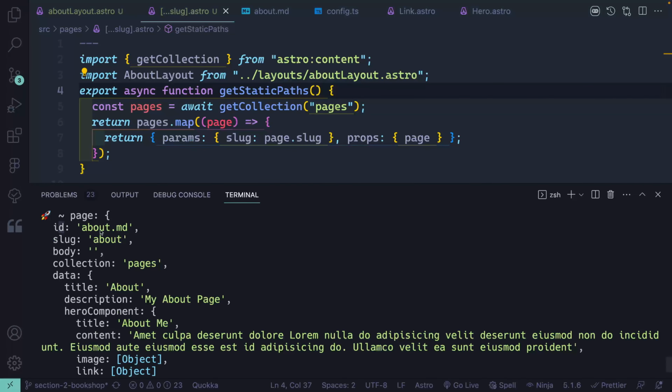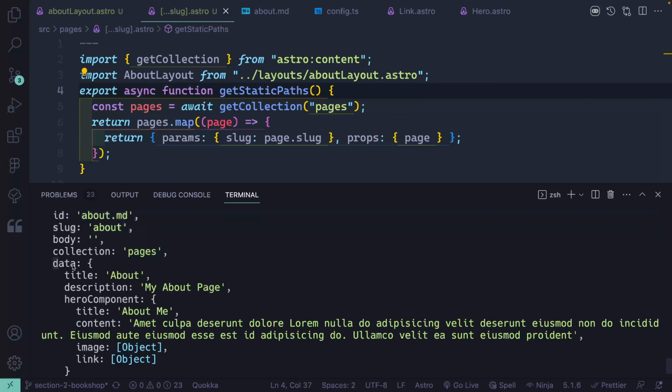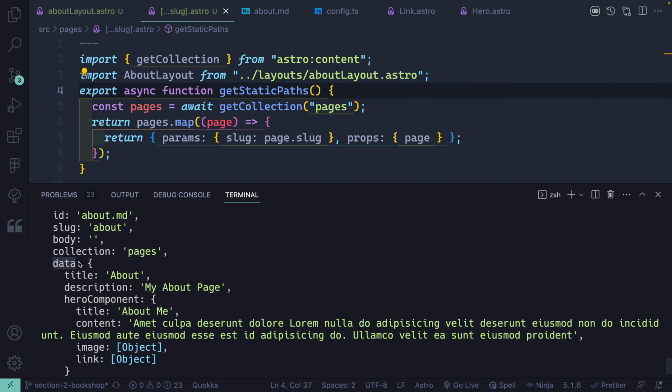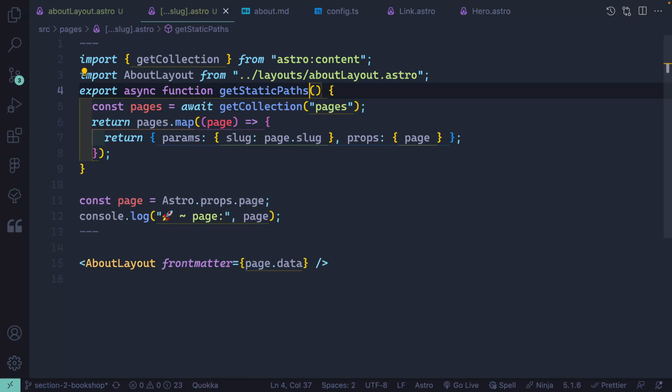So I've got an ID, a slug, a body. This is what I'm getting from Astro's content collection. So nothing CloudCannon related here, but here's my data. This would be all the front matter in that astro.md file we created last time. All right, so all I'm doing is saying, hey, all this data stuff, that's my front matter. So I'm going to close this back down here.